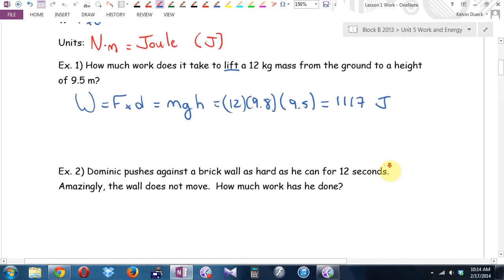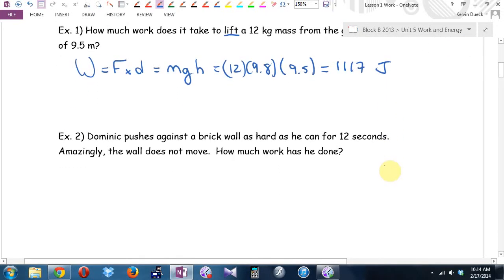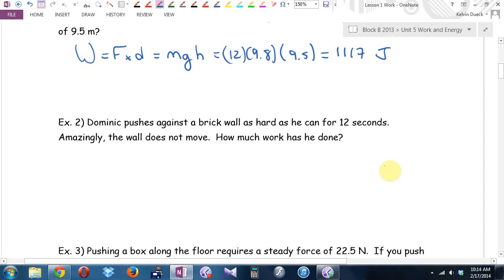Dominic pushes against a brick wall as hard as he can for 12 seconds. Amazingly, the wall does not move. How much work has he done? Because there's no distance, 0 joules of work.